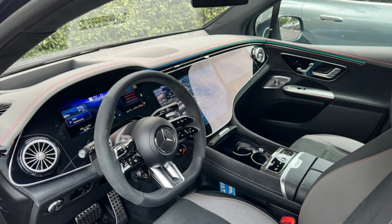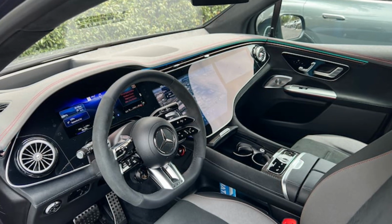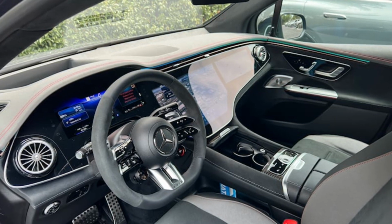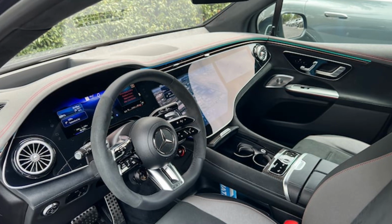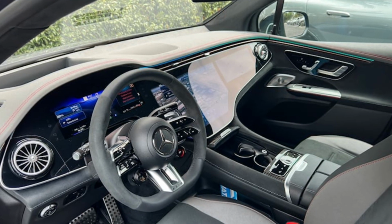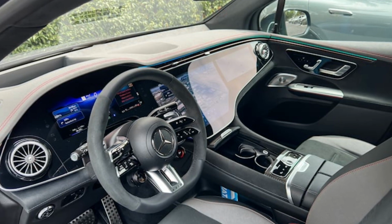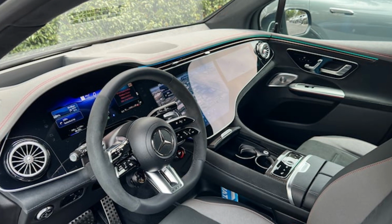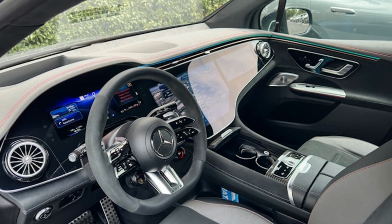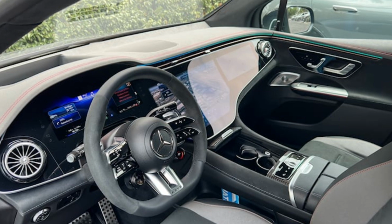The EQE's 600-plus horsepower is suitably absurd for a smaller SUV. When using the race start function, the two AMG-specific 6-phase motors can deliver up to 677 horsepower when adding the boost function, and it's hilarious fun when engaged. It prompts a 3.4-second sprint to 60 miles per hour, top speed is 149 miles per hour.